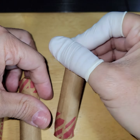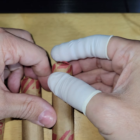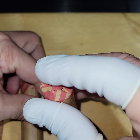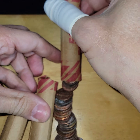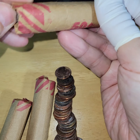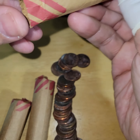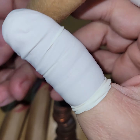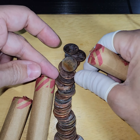Let's see how perfect these are. These are my favorite rolls, I have to tell you. Don't make me a liar, they're usually the neatest. I guess I didn't open it up right. They were a little messy on the inside. They look nice, dirty pennies. Looks like mostly copper, to be honest with you. Look at that weirdo one there.